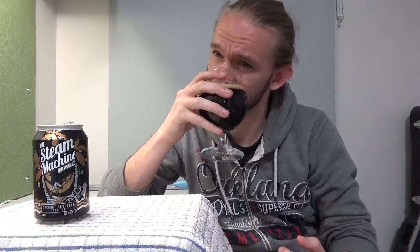Yeah, so with this one, there's a nice roasty black malt backbone in there. There's a little bit of a grainy character to it as well, I would say. Definitely some chocolate, a little bit of brown sugar as well, but not too much of that. It is more of a roasty black malt backbone and the chocolate. You can get a little bit of the coconut, but in terms of the aroma, you have to sugar it up a little bit more to get the coconut out of it.